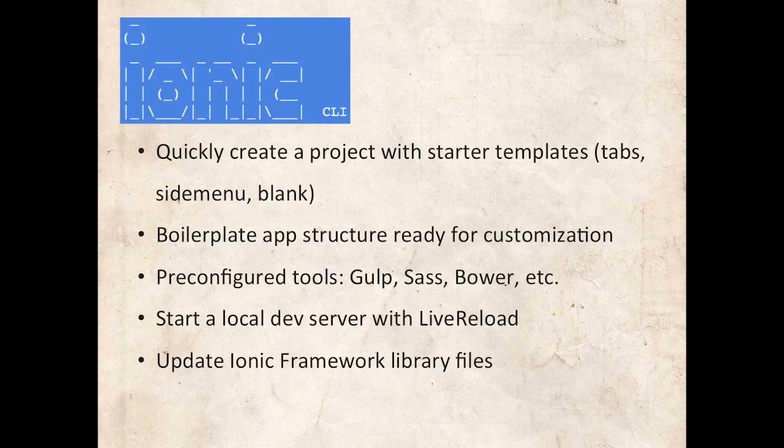What Ionic CLI also does is boilerplate your app. So if you start a new app, I'll show you on the next slide how to do that. It makes all the files in the right directory structure so you can start developing right away. Very important, so you don't have to figure out where to put everything. Of course, if you make really big apps, there's a lot of documentation out there on how to organize your code then. It comes with pre-configured tools like Gulp, Sass and Bower. It's very nice to have those tools right away. You don't want to add them in later or do all the stuff manually that these tools do for you.